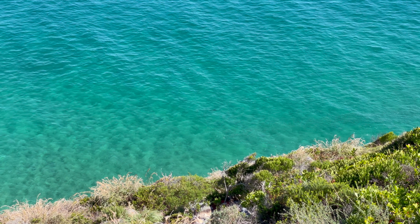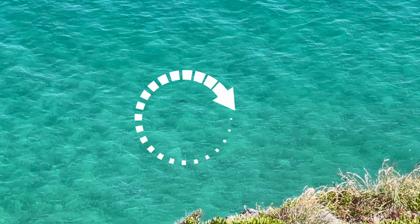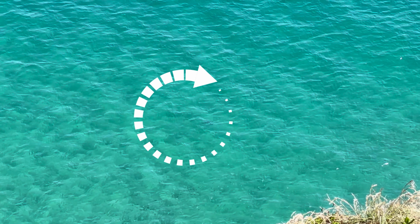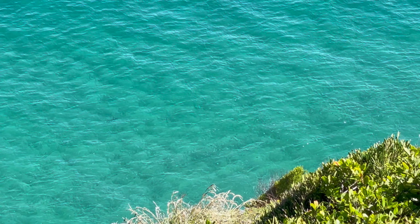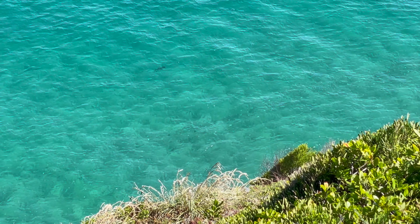We've just spotted a shark. There, guys. Hopefully you can see it. It's called a hammerkop shark, or I don't know what the English is. Wow. You can't see that clearly. Yeah, it's a bit too deep now. Oh, we spotted a shark.